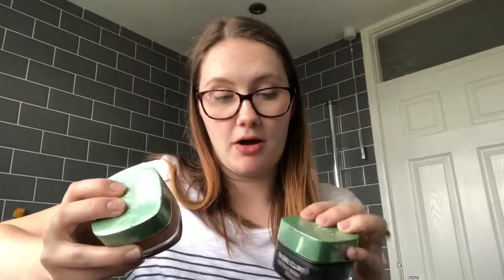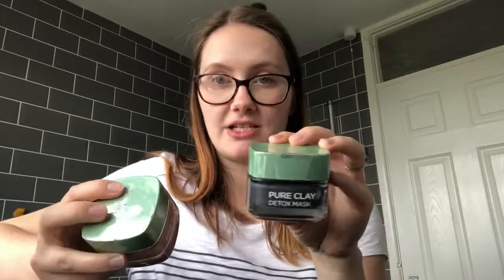Then the last thing I use is once a week I will do a proper face mask. I've got two at the moment. These are both by L'Oreal. Again, I don't really mind what face mask I use, but I like to have a clarifying one and I like to have a glow mask. So that's the black one that's clarifying and the reddy one is the glow mask.